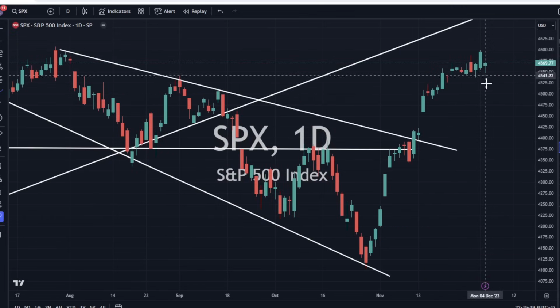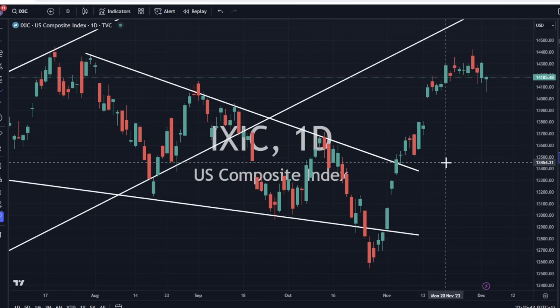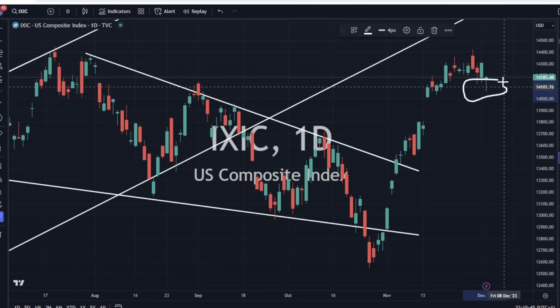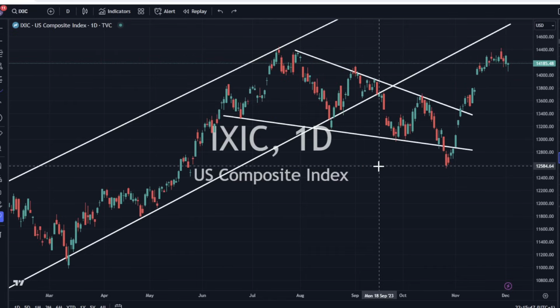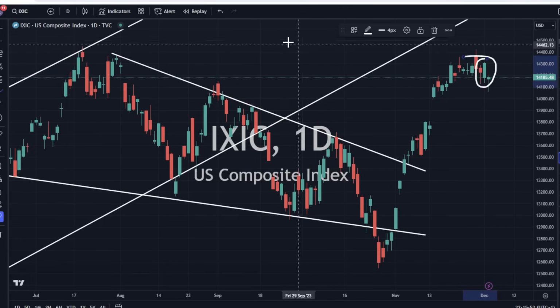S&P 500 down day today, but it's not a reversal candlestick. NASDAQ, no reversal candlestick. In fact, we had some buying pressure towards the end of the day. So we'll see where it goes. Give it some time. This is a bullish engulfing there.